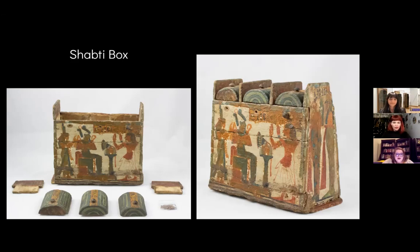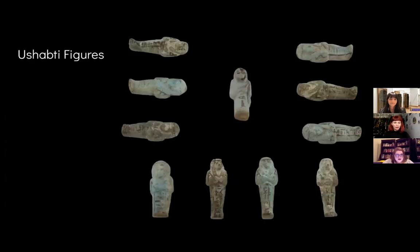And then up next, we have our Ushabti figures. Almost said boxes. That's not correct. Ushabti figures. So they're small funerary figures that have been found inside linen wrappings that are arranged around the body or throughout the inside of tombs. The spells inscribed on these figures ordered them to perform manual tasks in the afterlife on behalf of the deceased.